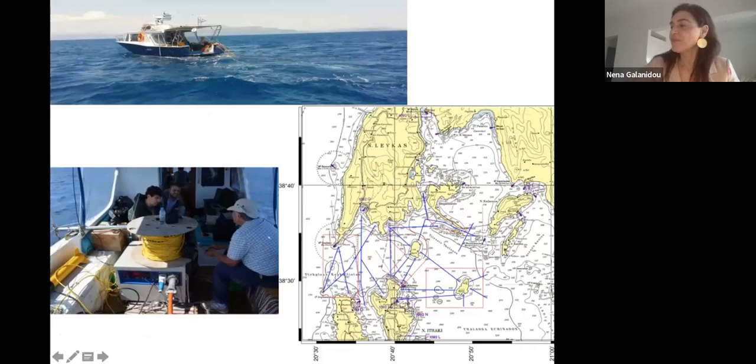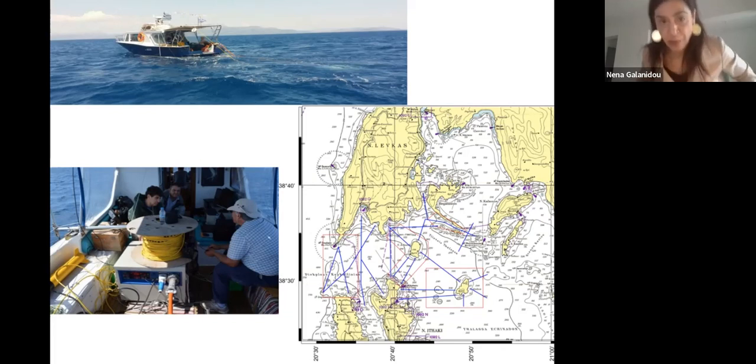So in this part of our work, we collaborated with our colleagues from the Hellenic Centre for Marine Research, and especially our long-term collaborator, Dr. Dimitris Sakellariou. And here, can you see my cursor?